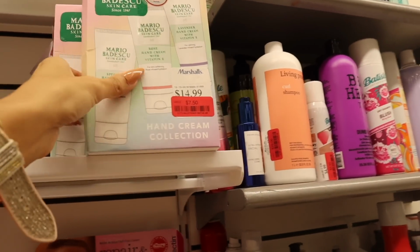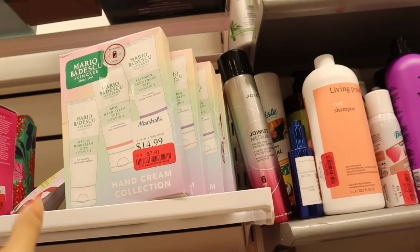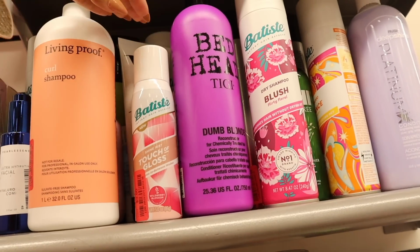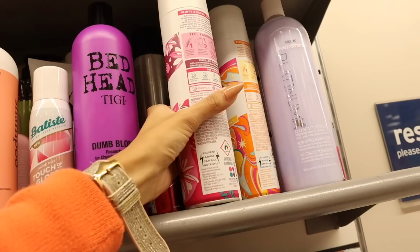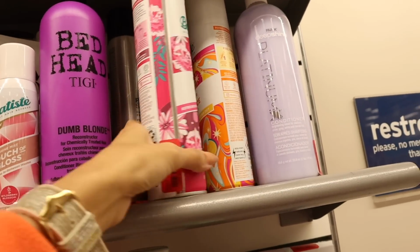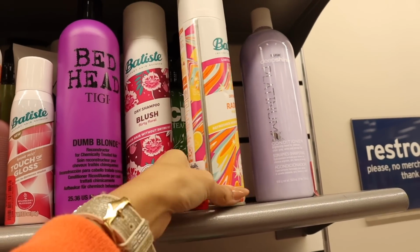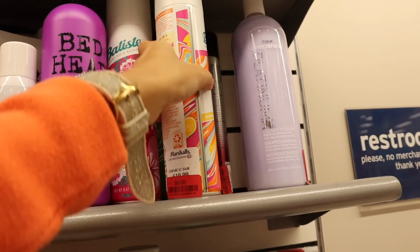I wonder if we can find the Tarte sets too. That would be really, really cool. But over here they have the shampoo, the dry shampoo, which I absolutely love. So $3. And the bigger ones are on sale. That is amazing. So $8. And this one is the Radiance Dazzling Melon. Never smelled this one. But yeah, all of these are $8.